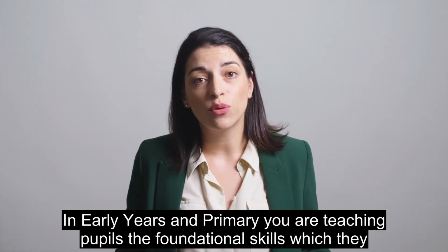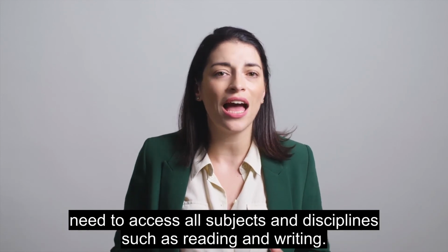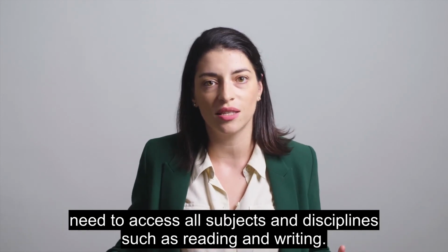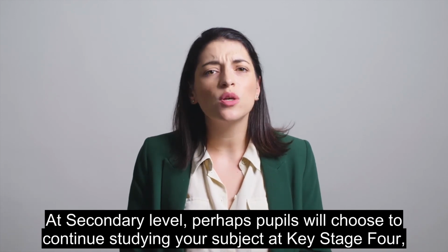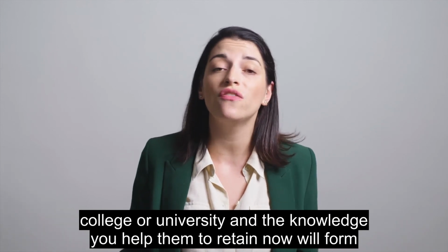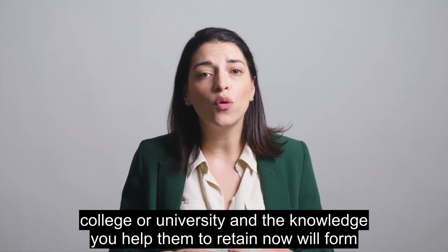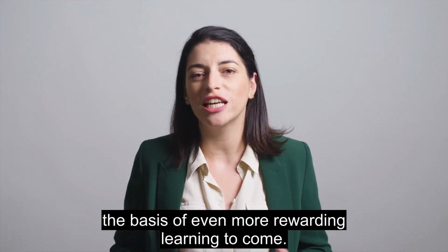In early years and primary, you're teaching pupils the foundational skills which they need to access all subjects and disciplines, such as reading and writing. At secondary level, perhaps pupils will choose to continue studying your subject at Key Stage 4, college or university, and the knowledge you help them to retain now will form the basis of even more rewarding learning to come.